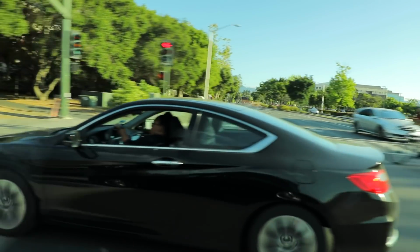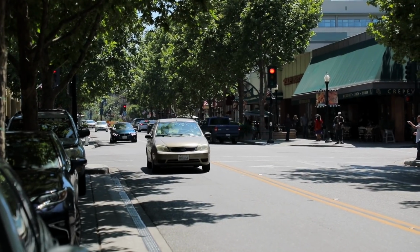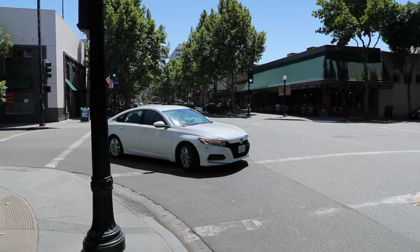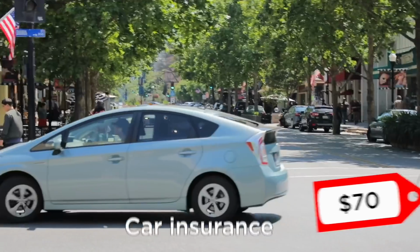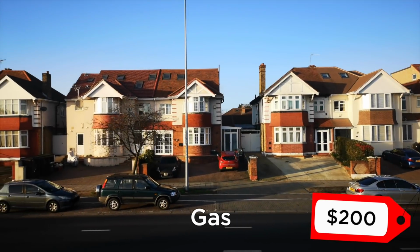I think it's almost impossible to live in Silicon Valley without a car. It costs around $400 to $500 a month to lease something popular like a Toyota or a Honda, and then you pay around $70 for your car insurance. Gas really depends on how much you travel, but I would say $200 a month.